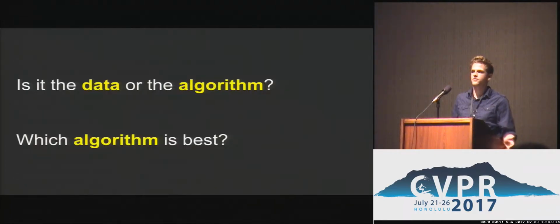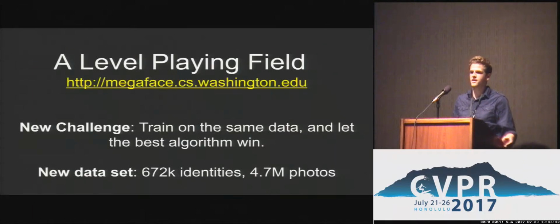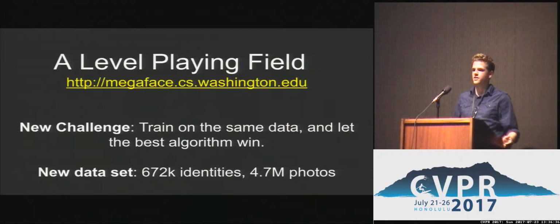To answer this question, we need a dataset that's analogous to these private datasets, that has non-celebrities, has many, many identities, and that just doesn't really exist right now. So what we introduce here is a large-scale face recognition benchmark, which is to train on the same data and test on the million scale and let the best algorithm win. Our new dataset has 672,000 identities and over 4.7 million photos.